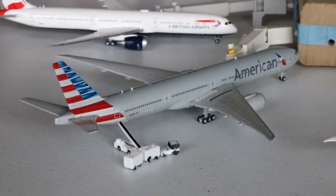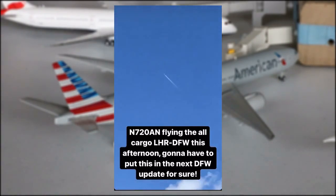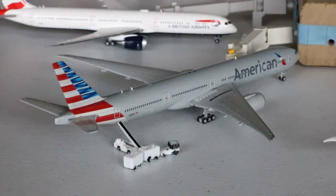Next up, we have this American Airlines Boeing 777-300ER. This guy is currently arriving in from London Heathrow on the cargo flight. Really cool. When I was on vacation in Branson, it was a nice day, and I got to see the cargo flight fly right over my head. What's even more ironic was the registration was November 720 Alpha November, which is this exact model right here, the third release American 777-300ER. So I thought that was a really, really neat occurrence that I got to see that. He's also going to be heading back out to London on the passenger flight.